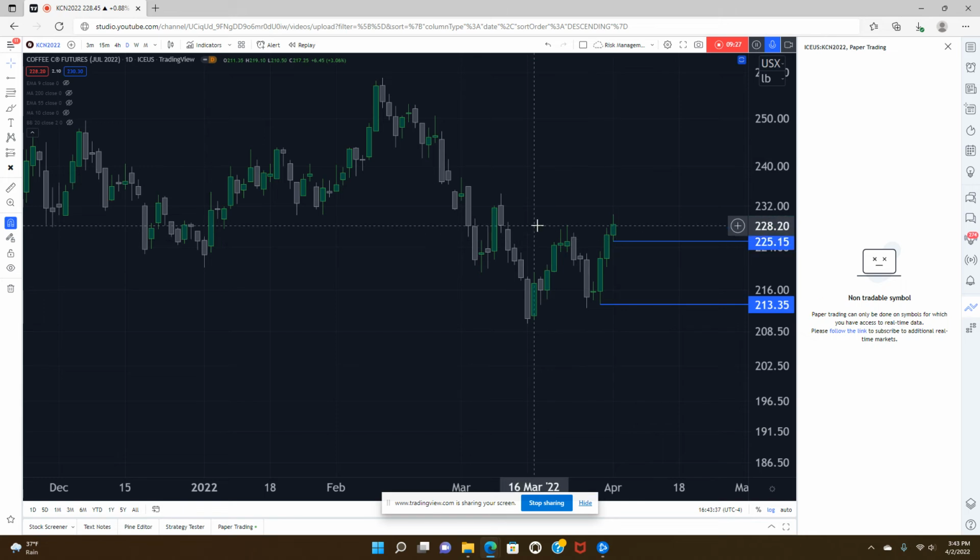So if price comes down, confirms a swing failure pattern here, that's when you want to build your short position somewhere in this region, right? Because you want to have that position before the volatility picks up.